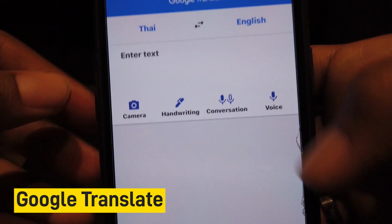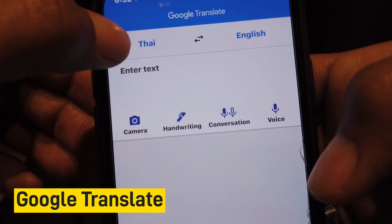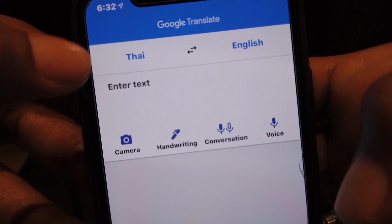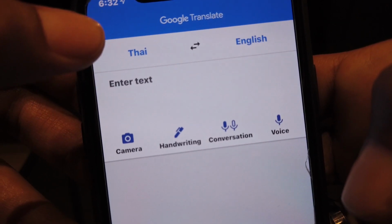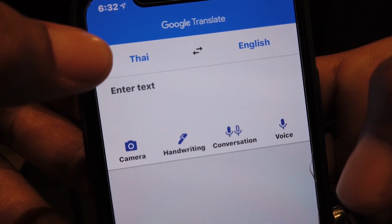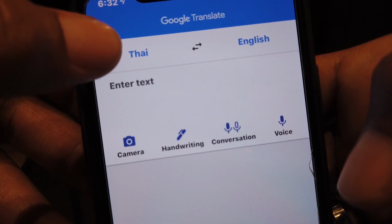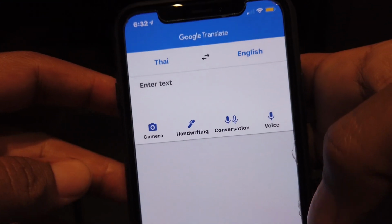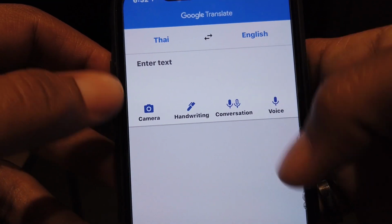If you have a SIM card, even if you don't, you can download a language. So I download Thai just in case I have any trouble when I fly into a country the first time. I'm usually not going to have Wi-Fi or cell service, so I usually download the language. I always have Thai downloaded because it's excellent for being able to do.